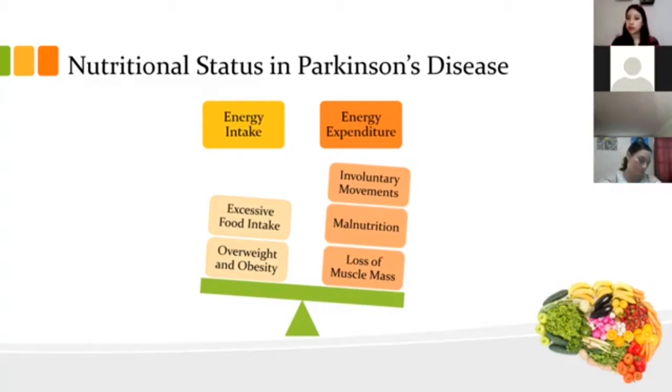If you have any questions, you can stop me, right? This is one of the weight loss causes. This happens because of involuntary movements that come with malnutrition and a loss of muscle mass. In every symptom of involuntary movements, it's like a chain. I also explained that it is all like a chain. If we don't eat well, then we are going to have malnutrition. If we have malnutrition, then we're going to lose our muscle mass. All of it has to be right. We have to take care of all the things, not only one thing. So that is one of the most important things in Parkinson's.